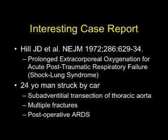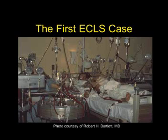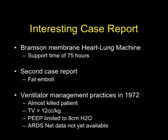1972, New England Journal of Medicine, Don Hill presents the use of ECMO for a polytrauma patient. A 24-year-old man struck by a car, subadventitial tear in the thoracic aorta, multiple bone fractures, develops ARDS postoperatively. So there he is. Bob Bartlett provided this photo. He provided a lot of other things for me, and I'm indebted to him on a lot of levels. But here we have a Bramson membrane heart-lung machine, supporting this patient for 75 hours. Then in that case report, they sort of snuck in a second case report about a patient with fat emboli that they treated as well.